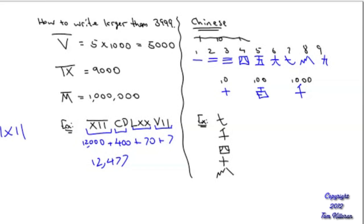They would write a number like this. The top number, just like the Mayans, is the biggest number, and it works its way down to the ones. The best thing to do here is, again, break it apart into thousands, hundreds, tens, and ones. So where is my thousands going to come from? Just the top one? The top two. What they do is what's called multiplication.